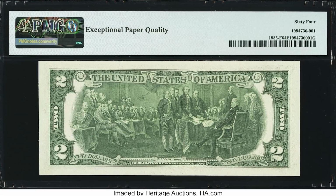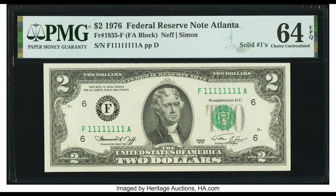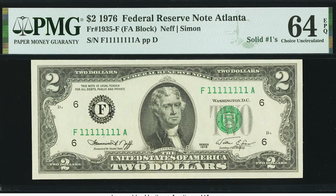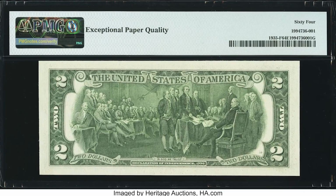Won't spend too much time on this one, but this bill sold for $9,600, and it is a fancy serial number, solid number 1 bill from 1976. If you have a fancy serial number $2 bill, it could be worth a lot of money, just like this one that sold for $9,600.